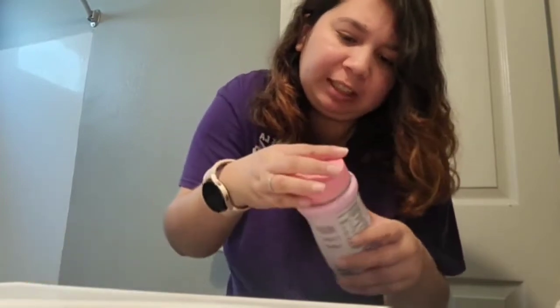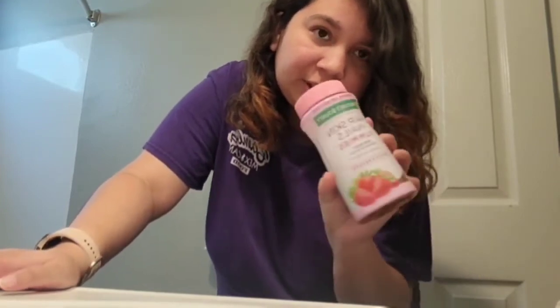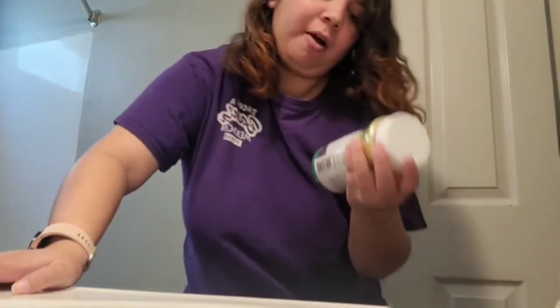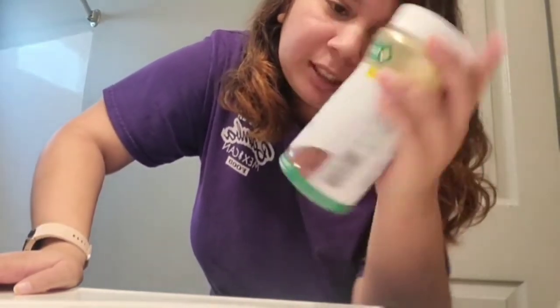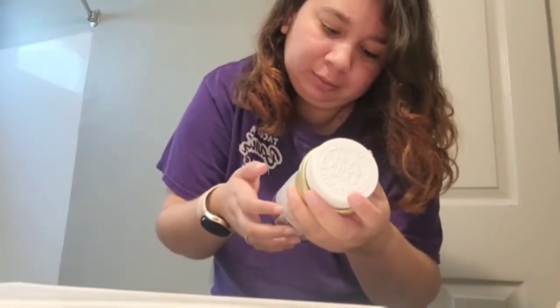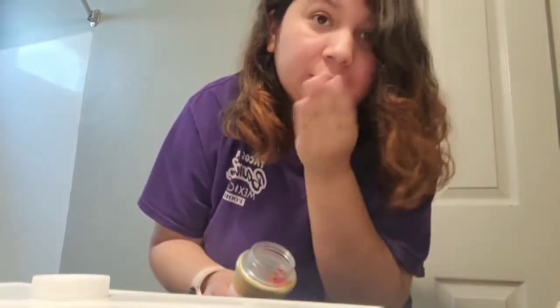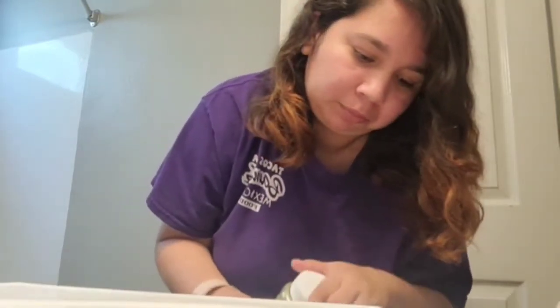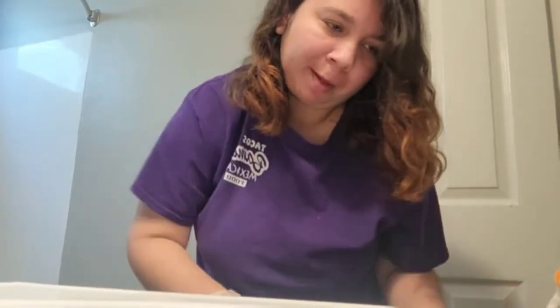These come with like 80 gummies in here. These are the flavor strawberry. I absolutely love strawberries. And these are the vitamin D's that I take. This is strawberry, orange, and lemon flavor gummies. Then I also take two of these. Just pretty much take my gummies.